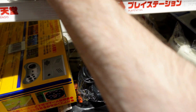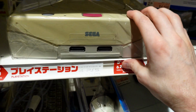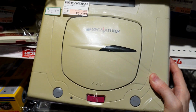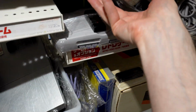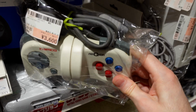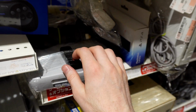Ooh, what's up here? We have a Family Computer Mini. Looks like it's got everything except the box. It's 3,200 yen. That's not bad. Got a Sega Saturn here, loose. 3,400. It's yellowed. But 3,400 isn't too bad. One of those weird controllers that twist in order to turn. Kind of expensive. I didn't know they go for that much, but for the PlayStation, there's two of them actually.